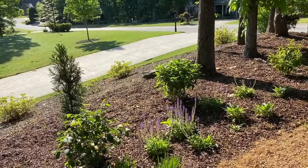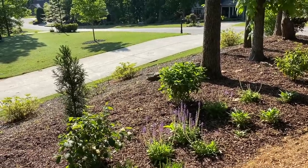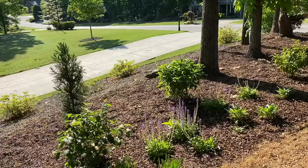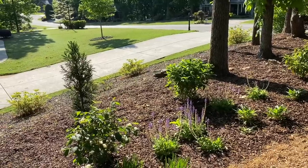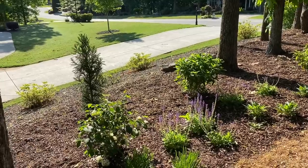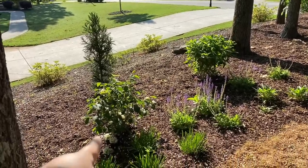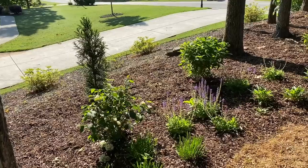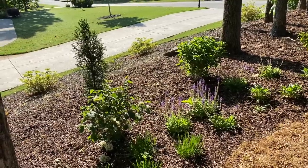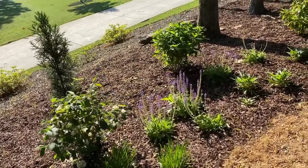When you've got that many rocks in the ground, especially around a hydrangea, the rocks heat up really fast in the sun, and it's gonna heat your hydrangeas up too much. So I was able to remove those and put some really good soil around it, as well as this one right here. We did the same thing, and I think we'll have really good success with it. So I'm excited about that.